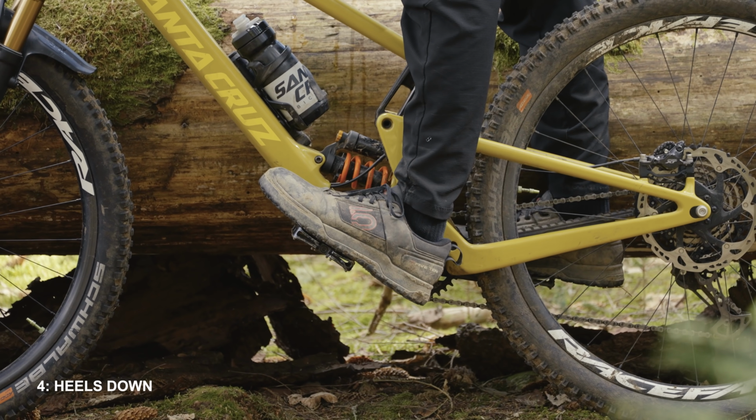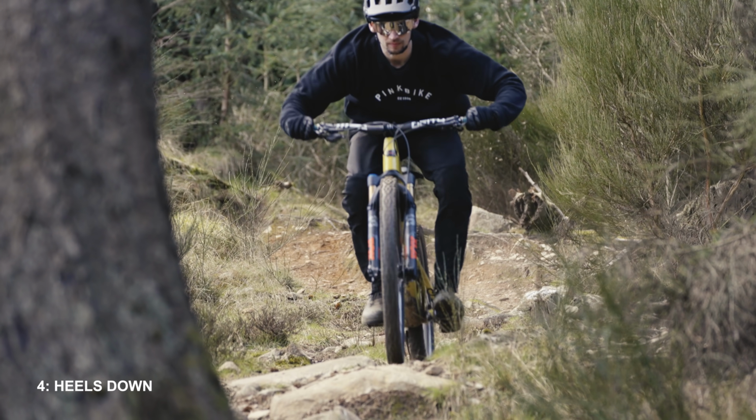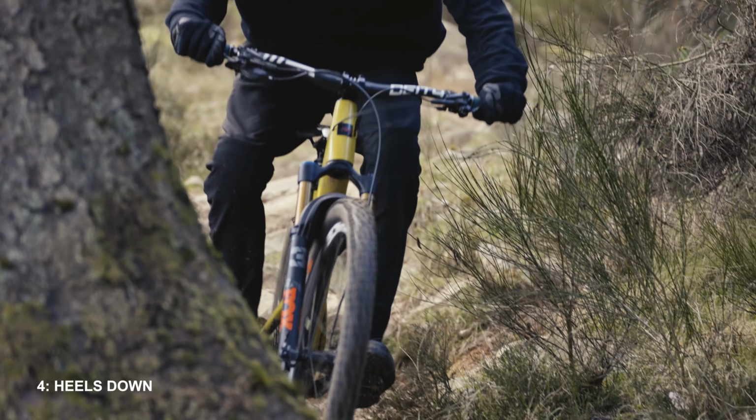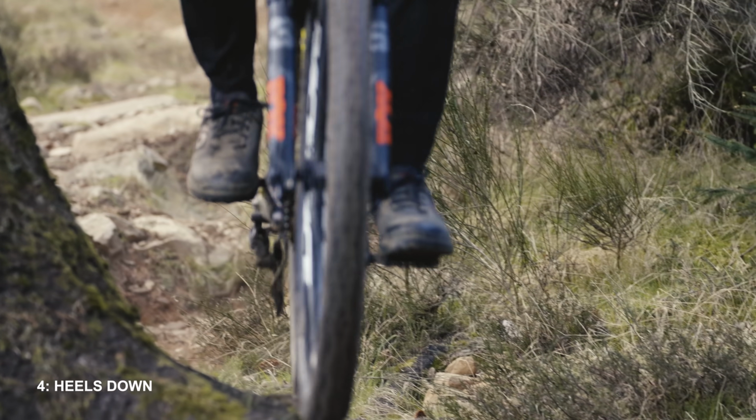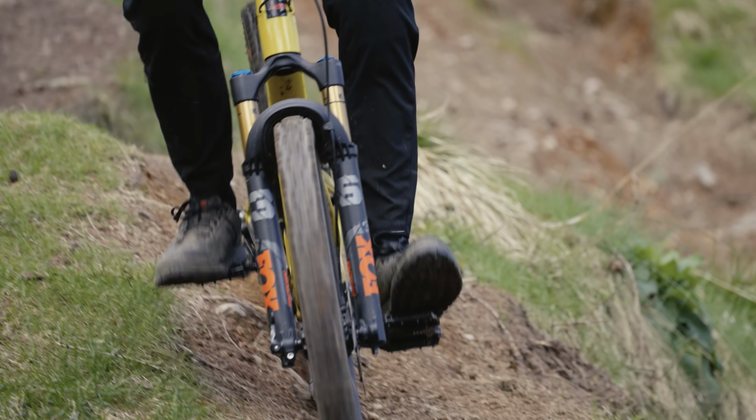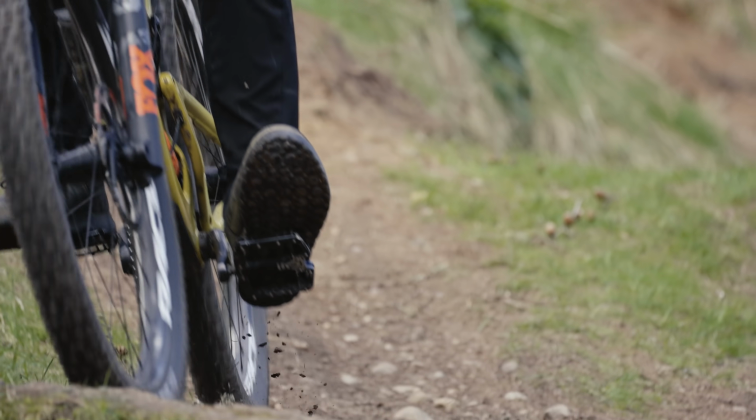Heels down is an important one for flat pedal riders. It helps keep the feet planted on the pedals through rough ground by keeping the forces acting on your foot perpendicular to the pedal. Nothing is worse than the dreaded foot bounce or pedal flip and then duck footing your way down the next section of track on your heels.